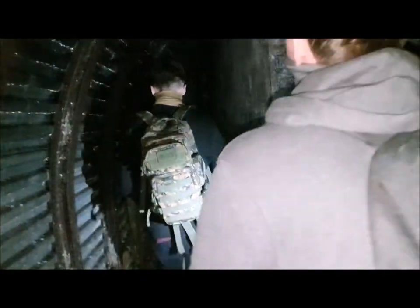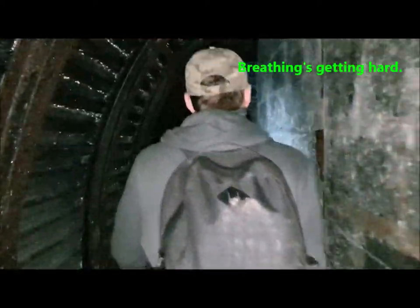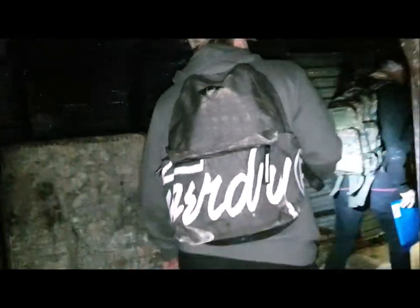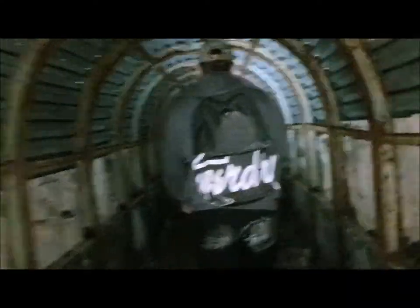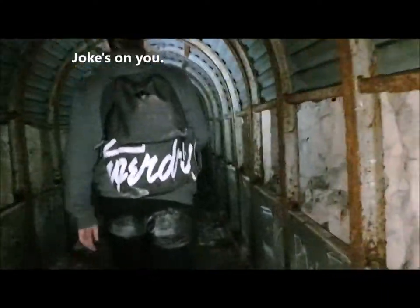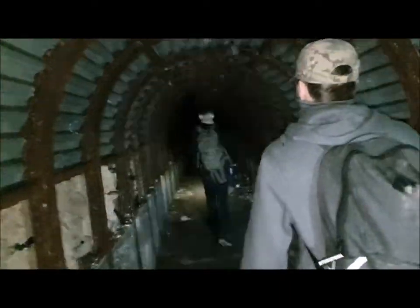Right, let's get out of here. I'm done. The air is actually getting really tough in here as well. It is. Let's go. Watch your head, Lewis. I'm short. Yeah, I know, but if you didn't duck then you would have hit your head. Oh, I'm shorter. No, I'm shorter. Are you going to watch through all these videos, like all the way through? Yes.